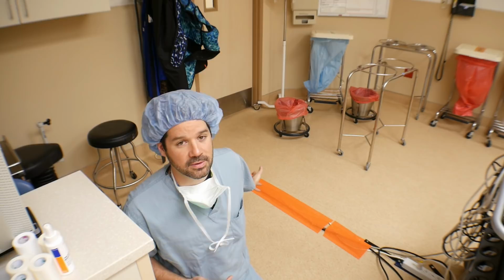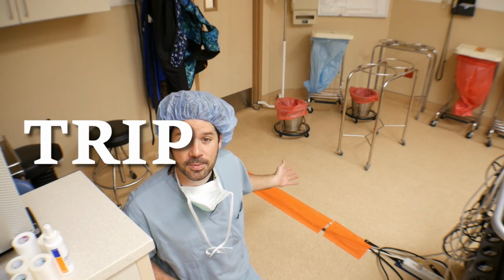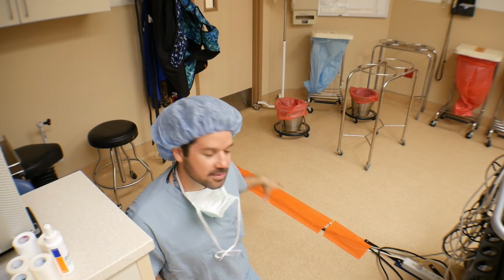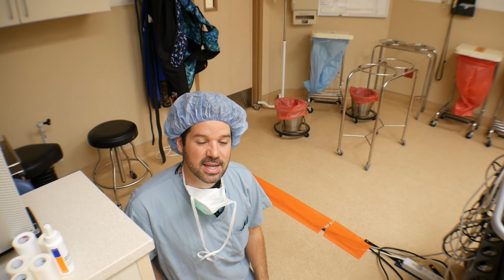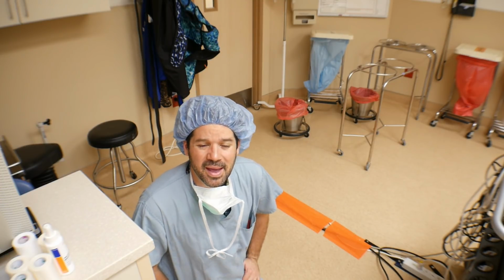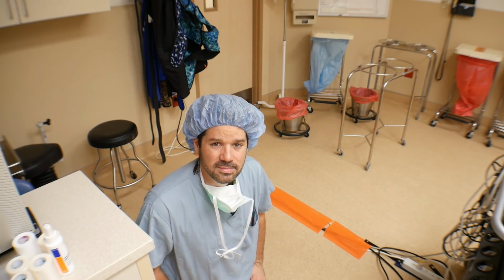Luckily, we have this beautiful little orange device here. We call it the Trip No Mo, because you no longer trip anymore, and you could just stick everything under this little sticky pad and it keeps it all tight down. But man, do I hate tripping on cords.